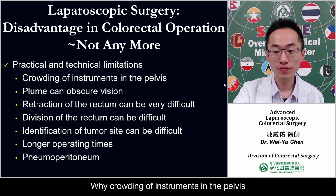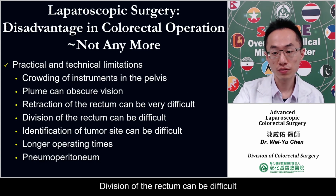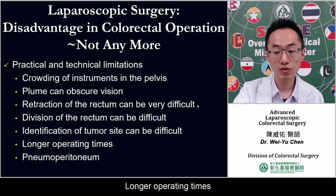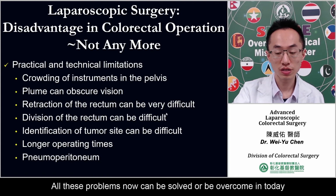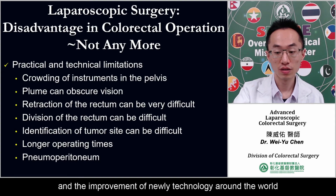Crowding of instruments in the pelvis, and blood can obscure vision. Retraction of the rectum can be very difficult due to the anatomy. Division of the rectum can be difficult. Identification of the tumor site can be difficult. Longer operation times and pneumoperitoneum may cause gas emboli or decreased venous return. All these problems can now be solved or overcome today, because of the progress of laparoscopic surgery experience in our hospital and the improvement of new technology around the world.